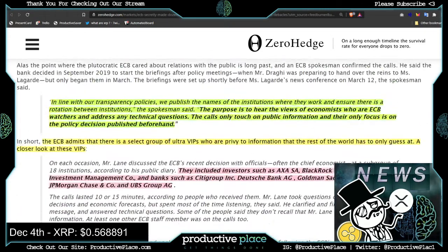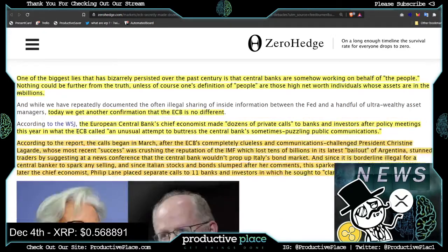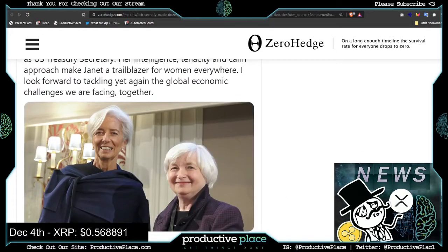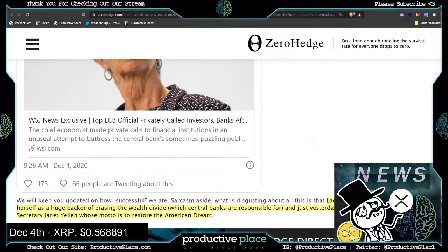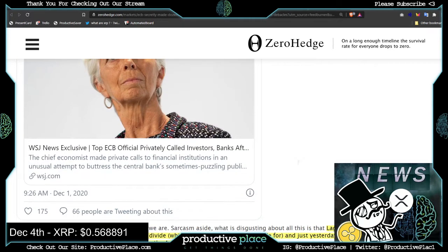Lagarde has recently positioned herself as a huge backer of erasing the wealth divide, which central banks are responsible for, and just yesterday congratulated the new Treasury Secretary Janet Yellen, whose motto is to restore the American dream. On that particular part, where is that? This lady here. So this is Lagarde, and this is Biden's Treasury pick. Interesting. I mean, them being friends together because they're women, not that big of a deal, but one wonders just how bringing power to the people works by only making a handful of close ECB followers richer with material, non-public information.